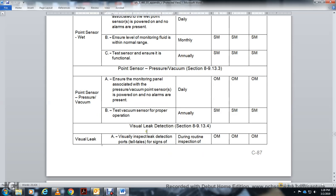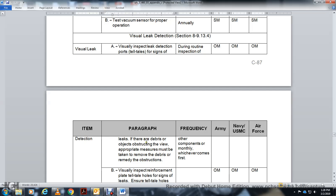Visual leak detection. Visual inspection of leak detection ports and the first signs of leaks or debris with the operational obstruction. The appropriate measure to take is to remove the debris and remedy the obstruction. The frequency is during a routine inspection of the components or monthly, whichever comes first.